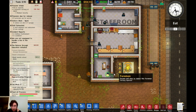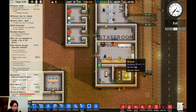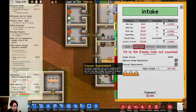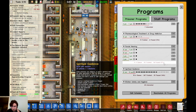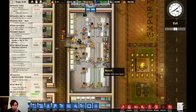I haven't even been watching how on earth the carpentry thing's been going. There is wood here, though. I don't know whether anybody's actually doing the carpentry. Yeah, there's still three people doing the program. Yeah, I don't know. Interesting. This is really crowded in here.